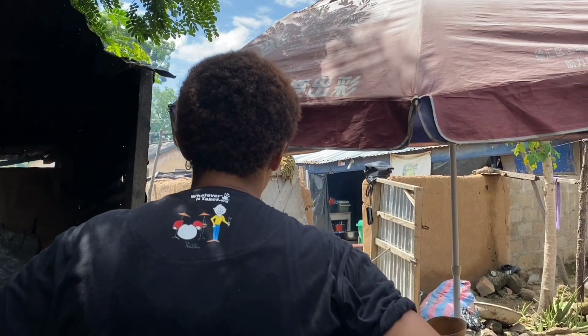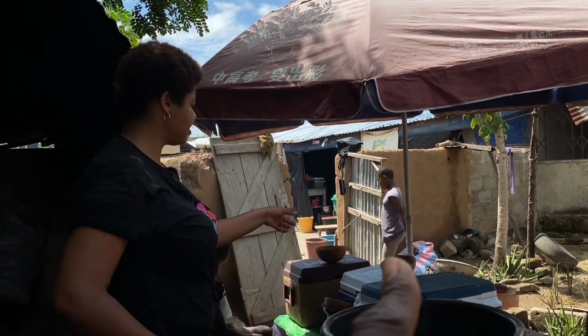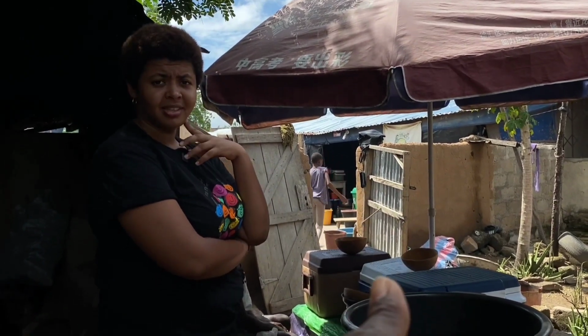The little girl is the one who sells it for us. She's the one going to sell the pito. Wait, this is the pito joint? Yes. They're going to sell it to us in the calabashes. Calabashes, okay.